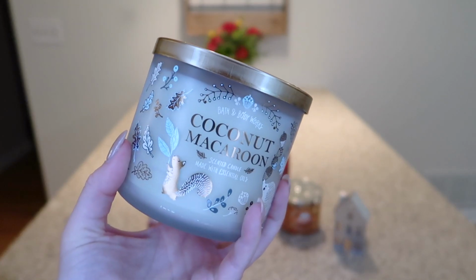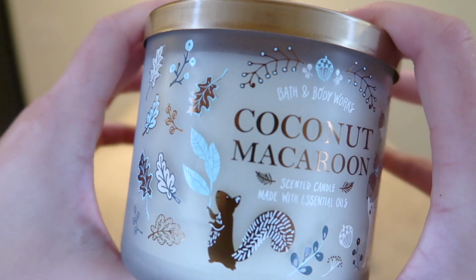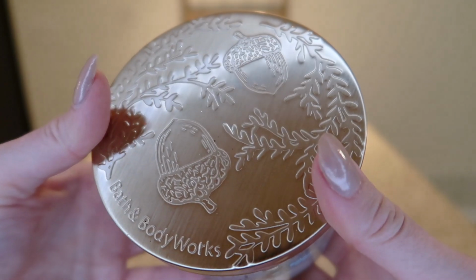And then the last candle I picked up was coconut macaroon. And I've read a lot of mixed opinions about this one, online, on Instagram and whatnot. However, I love this. It is new as far as I know. And if you don't typically like the suntan lotion, super summery coconut type of scents, this is nothing like that. This is definitely a bakery scent. It definitely reminds me of an Almond Joy, but add a little bit of cinnamon spices to it.